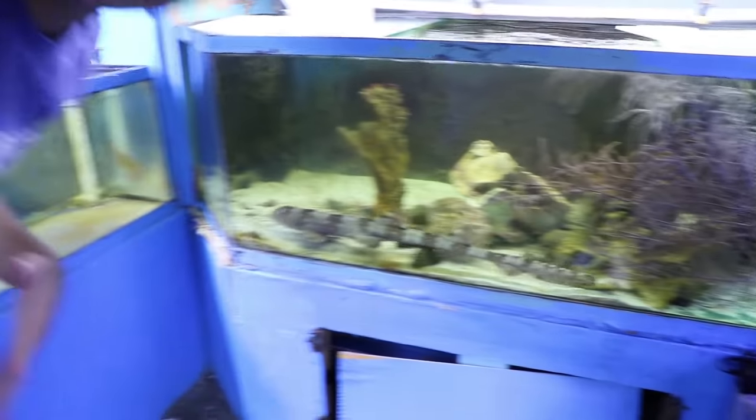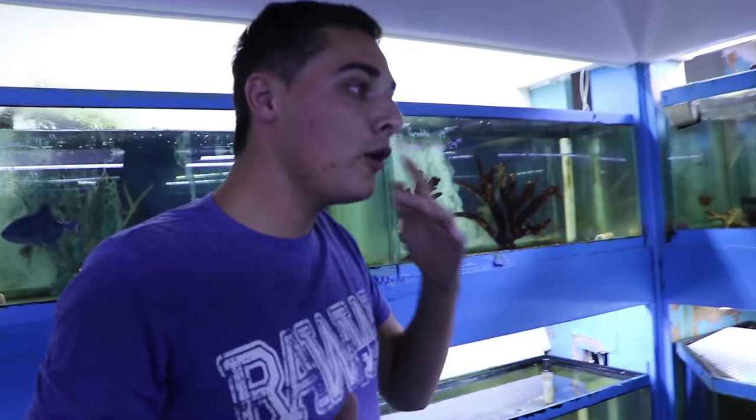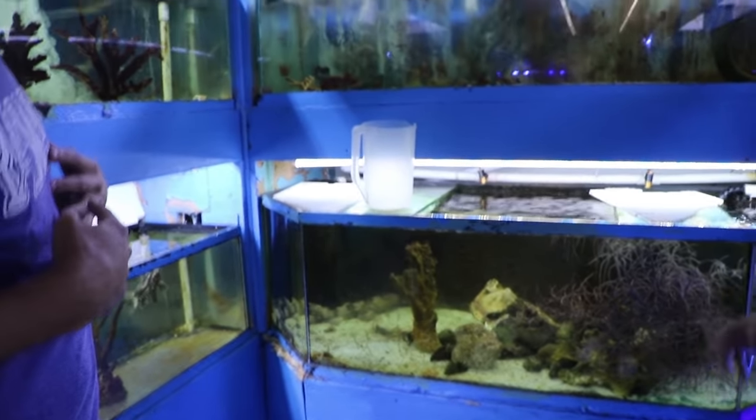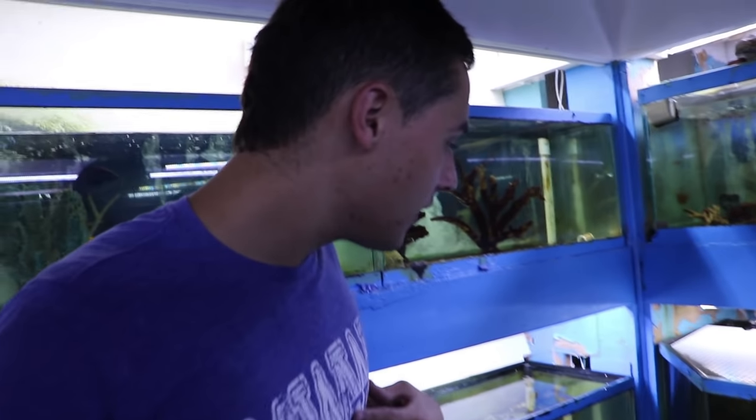Oh, what the heck is it? Back up, back. What? There's a shark. There's literally a shark. What the heck, bro? You should have warned me. You could have jumped out. Yep, that is a banded cat shark. What the heck? Is it a cat because you could take it for walks?